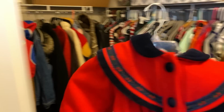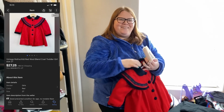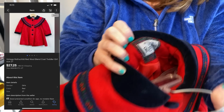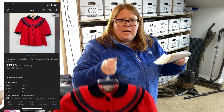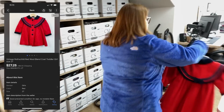Alright, this is a little kid's Rothschild. I don't know. I've sold 1 or 2 of these before. They don't usually go very fast, but they go for an okay amount for like a little kid's jacket. So it is like a wool blend coat. Picked this up at Goodwill for $6.99 and I sold it for $27.25 plus shipping on eBay.